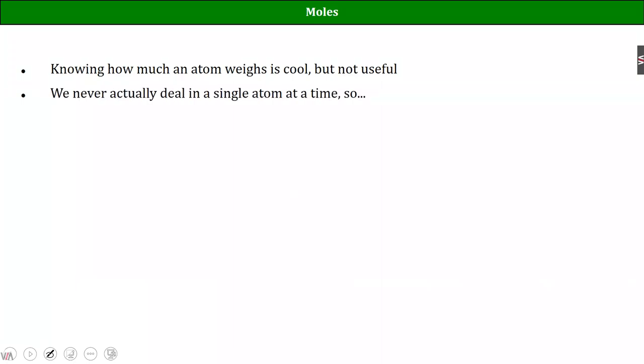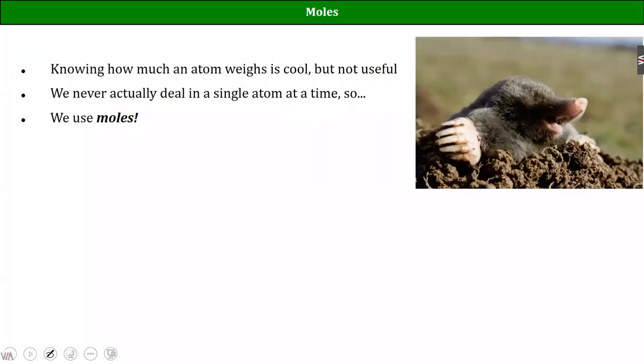So what we do instead is we deal with groups of atoms. It's just like we almost never buy a single egg, because who needs a single egg? Who's ever needed one single egg for something? Okay, maybe one of you has. I always have somebody who says that. So we deal in groups of atoms. And so instead of a dozen eggs, we deal with moles of atoms. Cute little mole, but not like that.